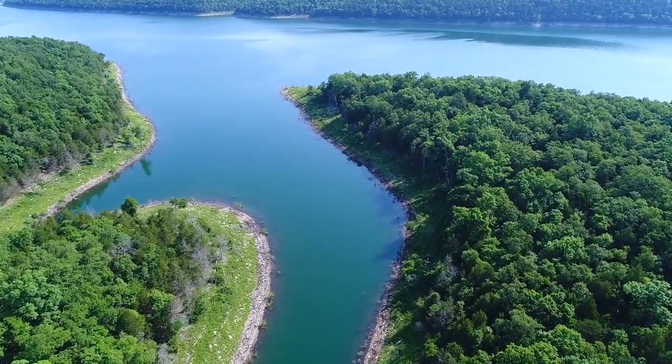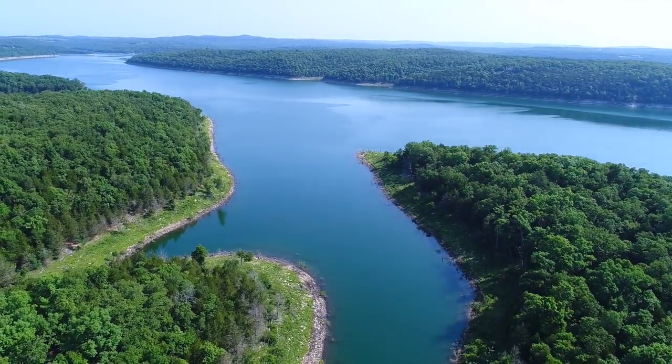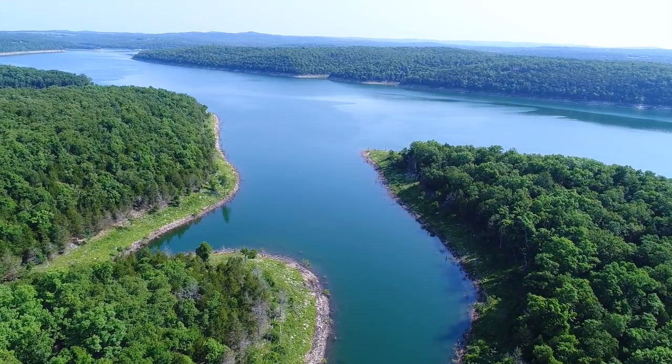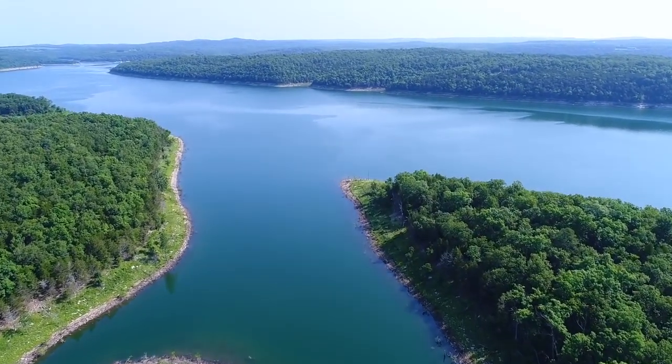Very good fishing. That cove right there offers some nice private fishing opportunities. The main channel's right there as well, though, so for jet skiing or pulling a tube or whatever, it's a really good section of lake for that, because it's not super busy.